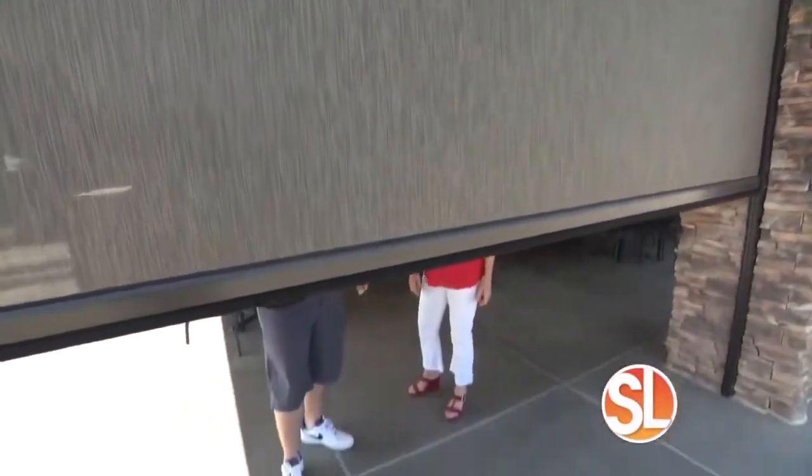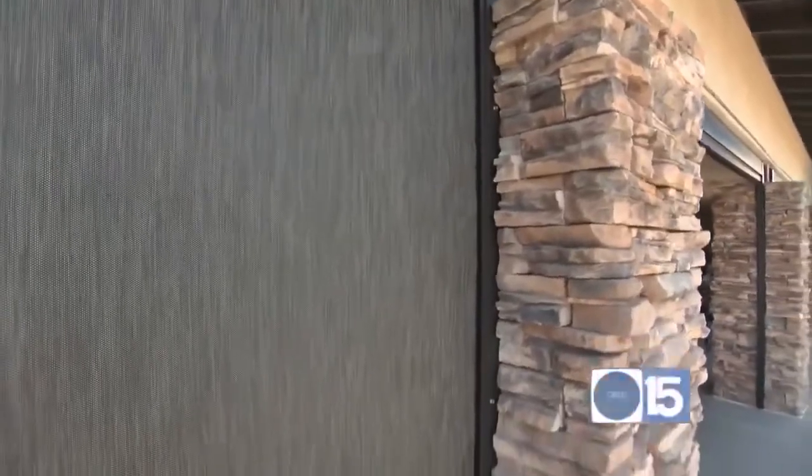So this is a fully sealed track system, but we have to have a smooth surface to mount tracks. This did not have one. We had to create it. So we had to cut a nice channel in there for the L channels to mount the tracks for the shades to be able to work and seal this off.